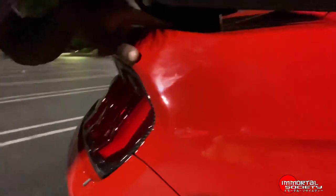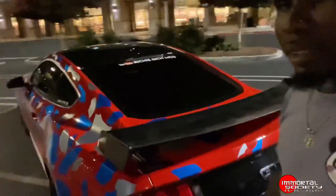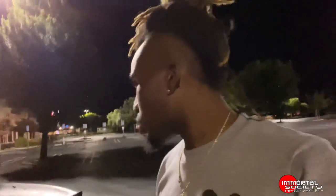You guys can see the fitment. It's just so perfect. It fits so perfect. It's flush. Everything is so beautiful about this. Like I said, it's still dirty. I've got to clean it. Fingerprints all over it. It's just ridiculous. But for the most part, I'm enjoying my car, man.